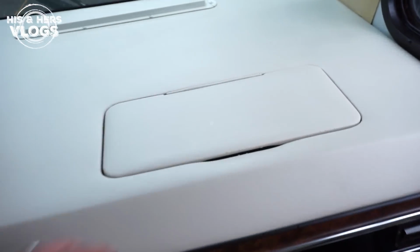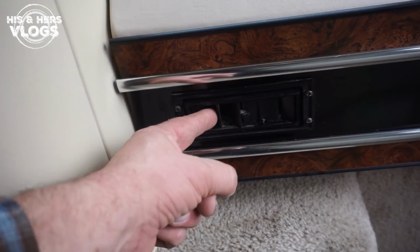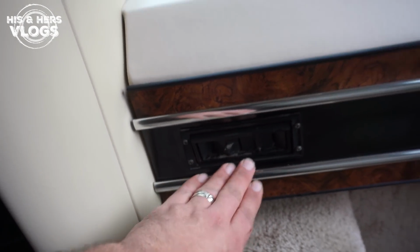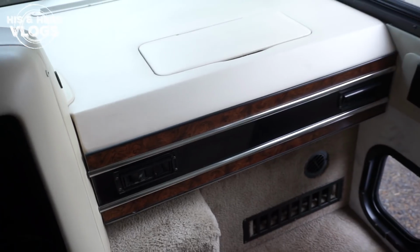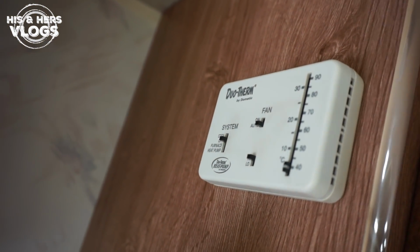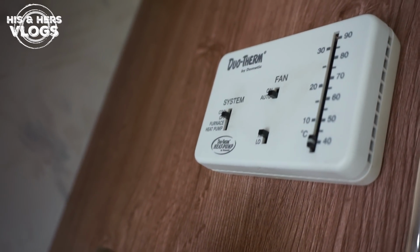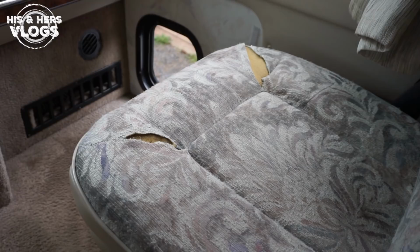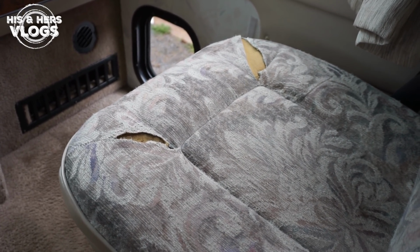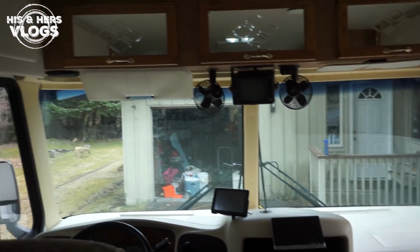Nice little glove box over here on the passenger side. Cheap little vent registers. I probably should have ordered those on Amazon. I just noticed that now, but easy fix. There's the thermostat for the Dometic AC and heater unit on the roof, but there's also the propane furnace that it controls. So we do have new covers for the two captain's chairs on order. They'll be here in just a few days, so won't have the tears. It's just wear and tear.